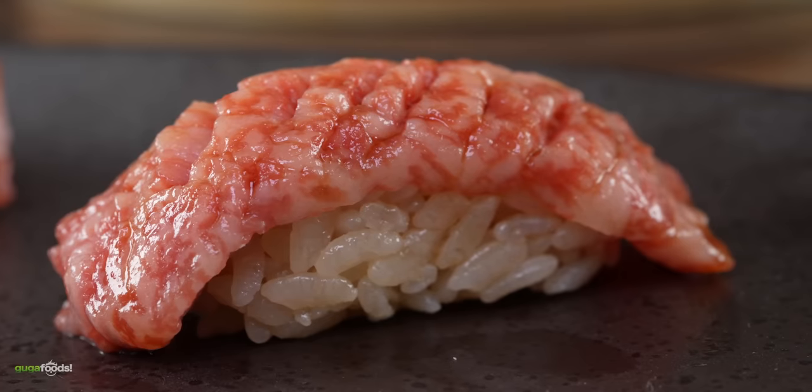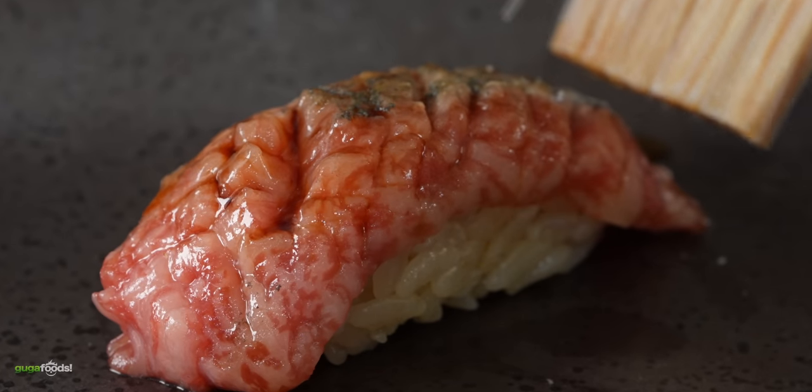Cheers, everybody. That rice is special. You can tell by the rice. This is not his first time around, everybody. It's such a delicious bite. You get that rice, you get the wasabi, you get that beef. You don't really taste a lot of that fattiness. It doesn't taste super overpowering, just really nice, really light, and really delicious.